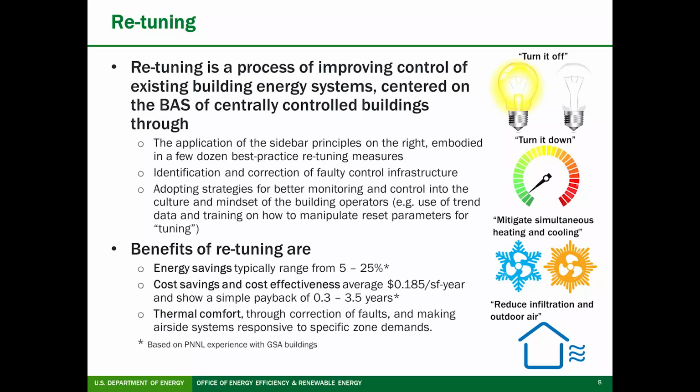This is Nick Fernandez. I manage PNNL's retuning program within the GSA portfolio. I'd like to start with an overview of retuning, and I'll do a deeper dive on some of the concepts and results from retuning in later slides.